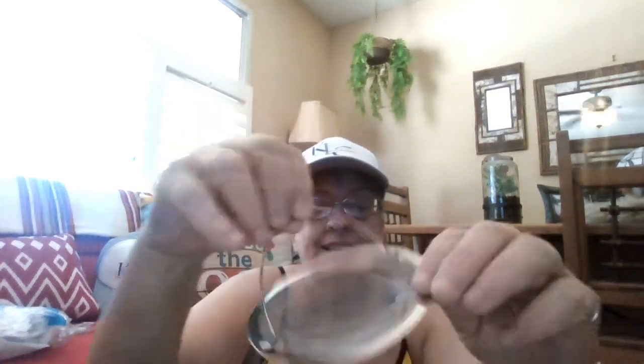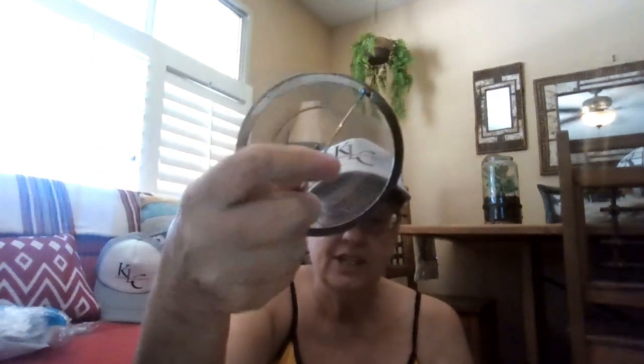Stainless steel. It's got good mesh to it, right? Not super thin, so it's not buckling. It's pretty sturdy. I'm pushing on it. It's not bending. So this should hold up well. It's the standard size to fit any regular kitchen sink drain, not a bathroom sink, obviously, but a kitchen sink that has this strainer. So I love this. I'm going to try it out for a while.